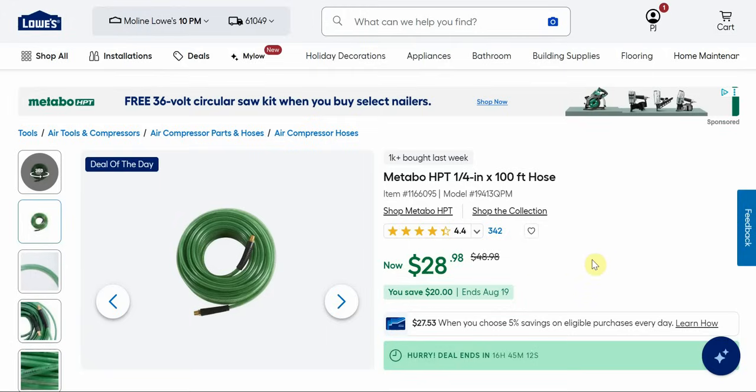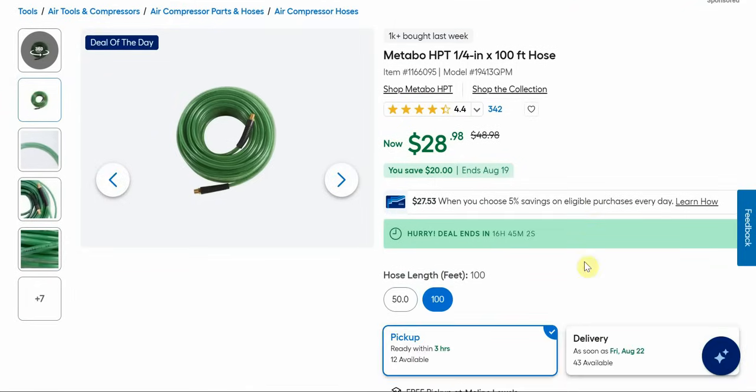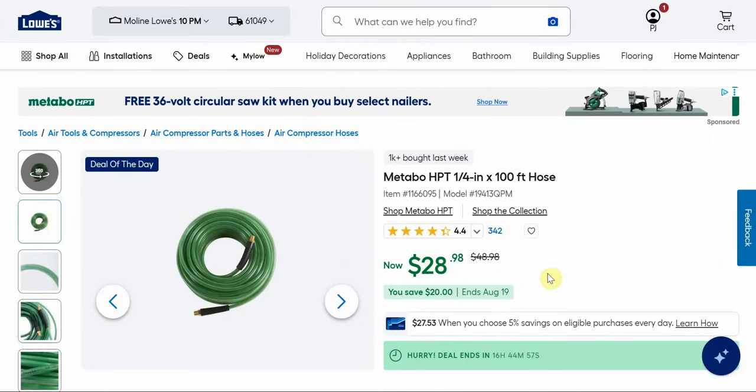This one, $48.98 down to $28.98, saving $20 on this one. So you can get either your 50-footer or your 100-footer, again, for today only. Oh, look, we might be able to go to the same page and click between the two. So if you're still using the air hose, took advantage of one of the air nailer deals we talked about the last couple of days, you got a new hose for you to go with it.